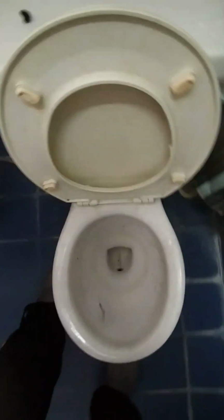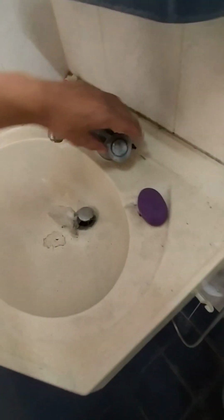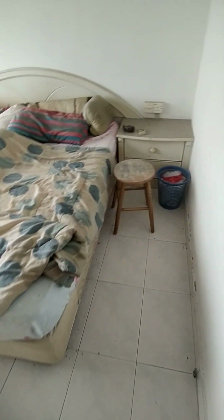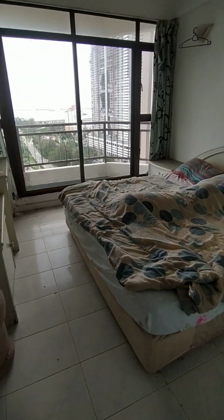Okay. Toilet bowl, no water running. Got water or no? Wow, no water. No water, how? How to use? No water. Okay, here we are. This is the master bedroom.